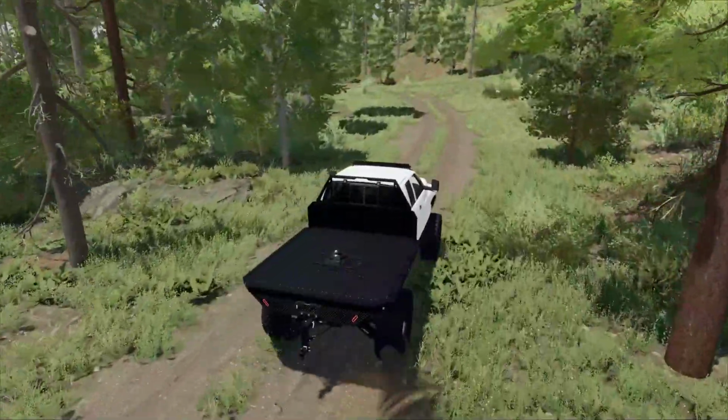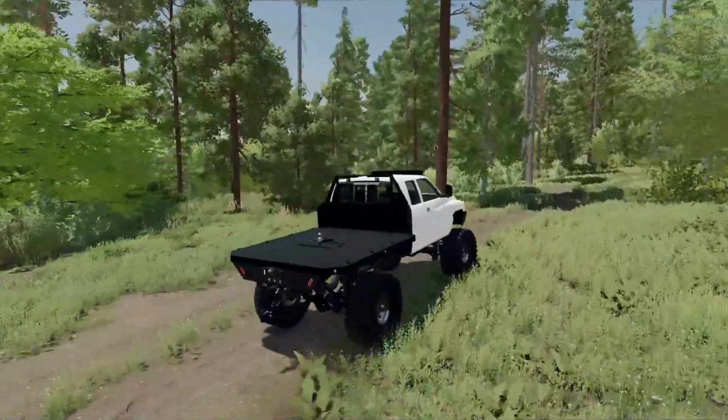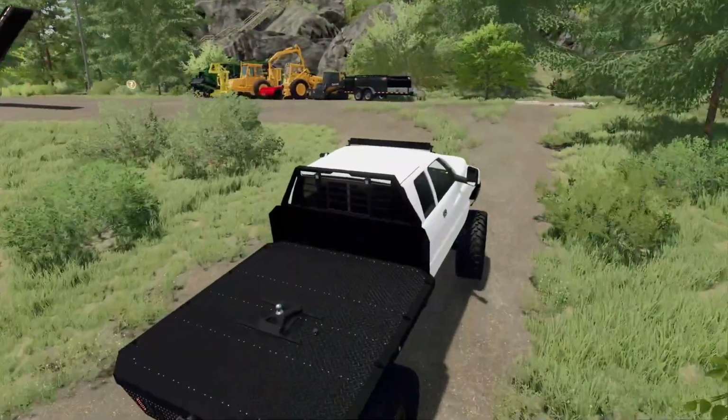So our new site is just a little ways away from town here. And well, as you can see, there's a lot of wood in the area, so we got some work to do. All right, here we are.